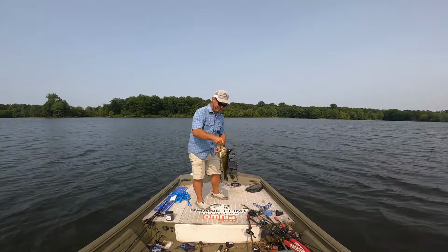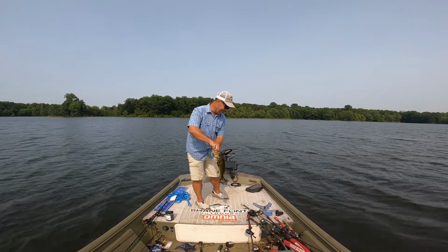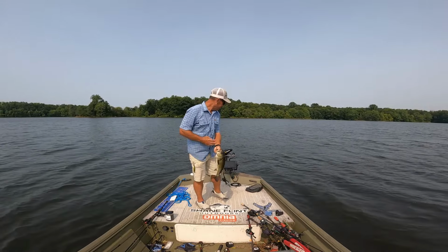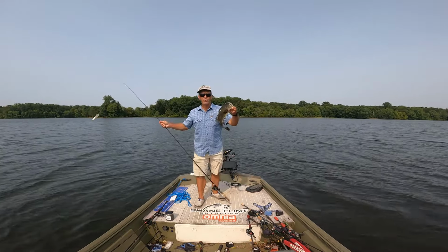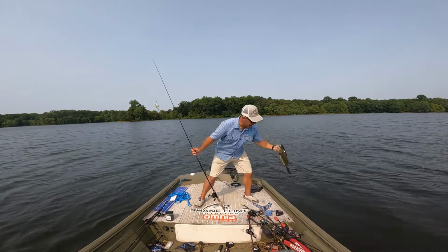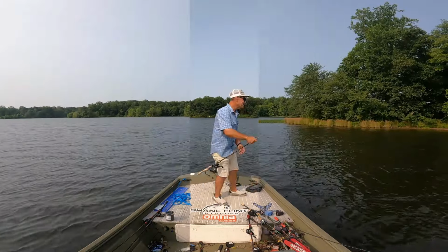Finally a nice 2.5-3 pounder. Yeah, now I see where you're at. He was down about 10 feet with the pickerel. Nice 2.5 pound bass. Let that guy go.